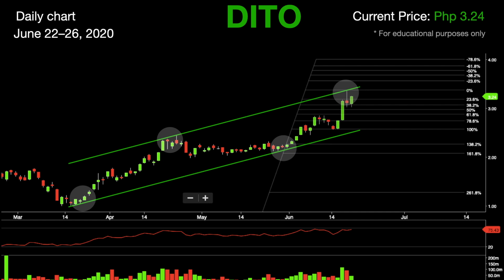As we have discussed in our last video, Dita reached the last level of resistance at 3.35 in the short term during last week's trading session. It even peaked at 3.37 last the 18th of June and managed to close at 3.10, forming a shooting star candlestick.